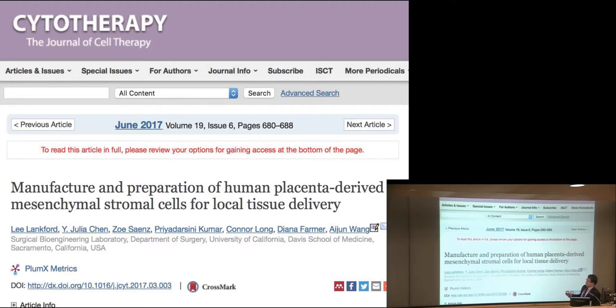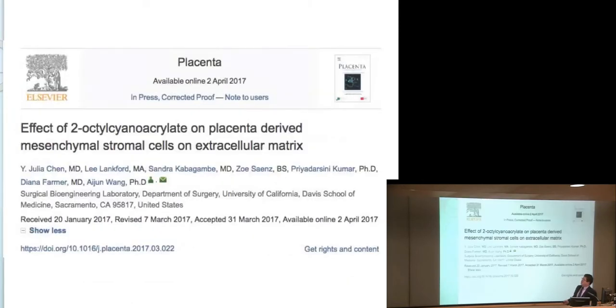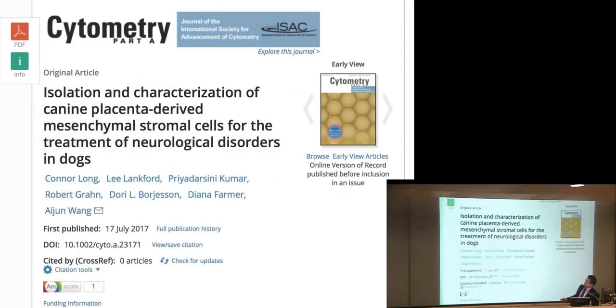We're also interested in developing the translational aspect of these products, how we can make these stem cell based products in the GMP environment and for human care potentially, and how we can deliver these cells and test different things. And actually, in this paper already, if you're interested in how we can treat these dogs, this is our recent paper published about the canine placentamesis.